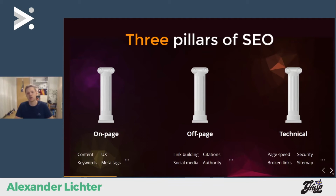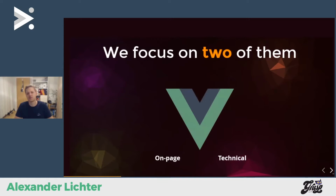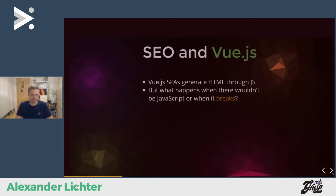And in this talk, we want to focus on two of them, on-page and technical SEO. So why not off-page SEO? Well, mostly because of the time constraints. I mean, I could probably talk 30+ minutes about each of these pillars. So that's one point, but also because it's easier to get started with on-page and technical SEO as a developer. And off-page SEO can always be added later on, but should not be neglected anyway.